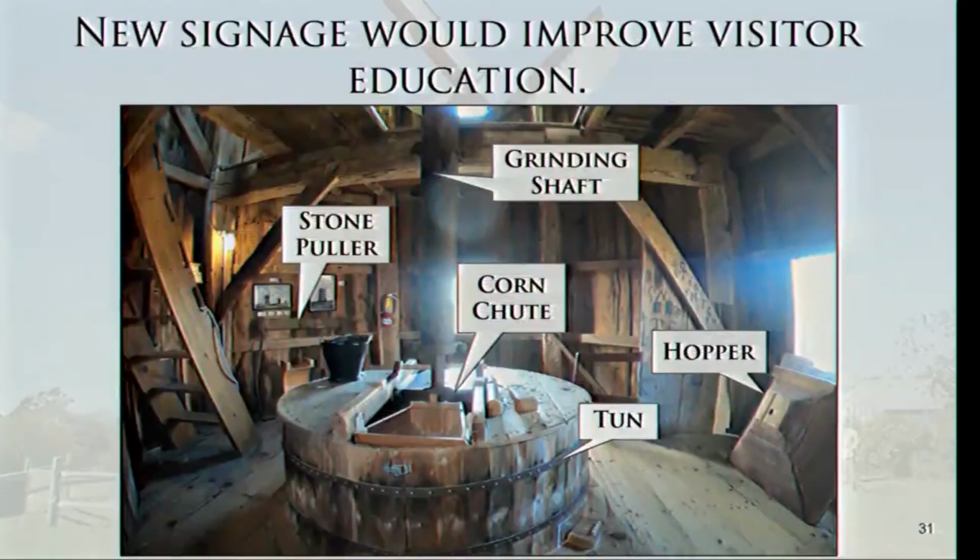Maybe they missed something the interpreter said, and they can clearly see, oh, here's the stone puller, that's that really weird object in the corner there, or that's where the hopper is, and the corn feeds down through there into the corn chute. And what is that huge vertical beam right there? Oh, it's the grinding shaft. And they can easily locate and pinpoint all of the different elements of the Old Mill so that they're easily identified.